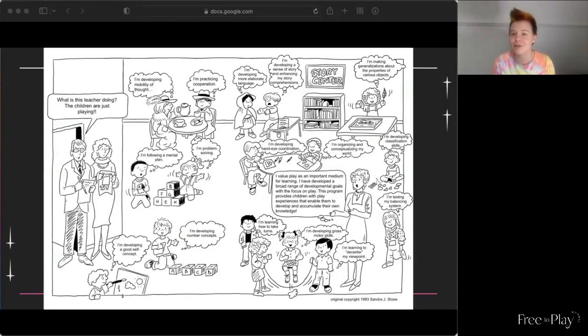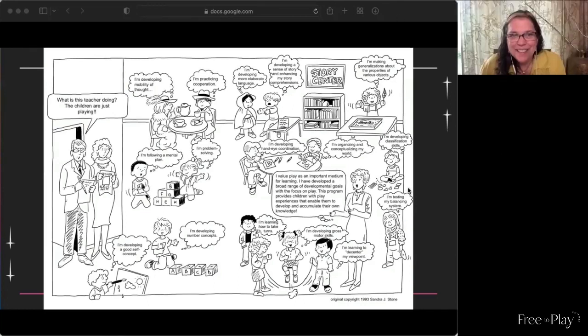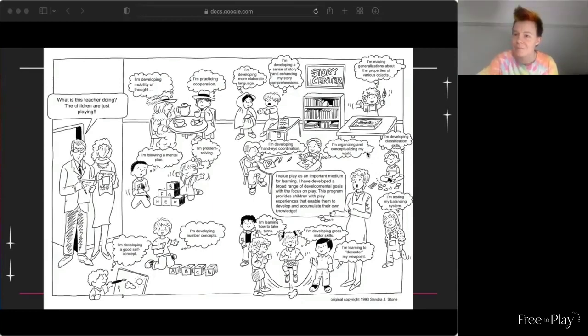I'm learning how to take turns, standing back and being patient. And I can do it because I know that this thing is so much fun, not because somebody told me I had to. I'm developing number concepts. I'm developing a self concept. I'm learning to decenter my viewpoint. I'm remembering that I'm not the main character in all of everything, the whole entire world, but other kids might like to do things with toys too. I'm developing classification skills. I'm making generalizations about the properties of objects. That's like, I'm doing science. I'm doing physics, you know, that's what that's saying.